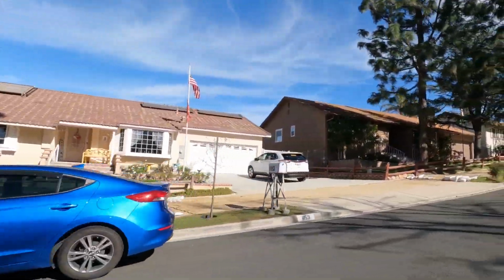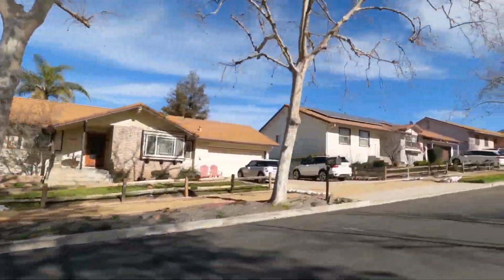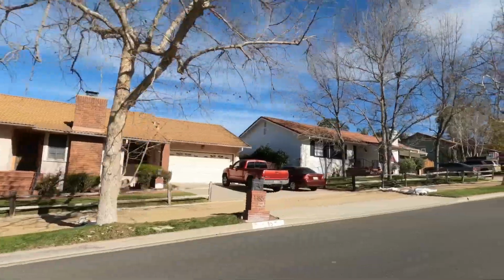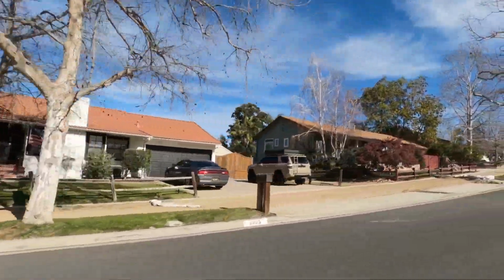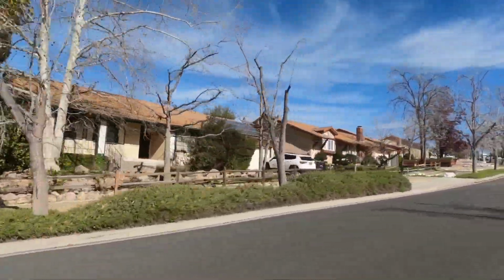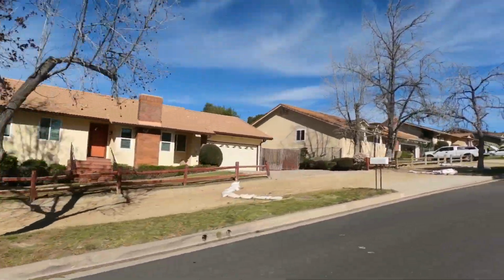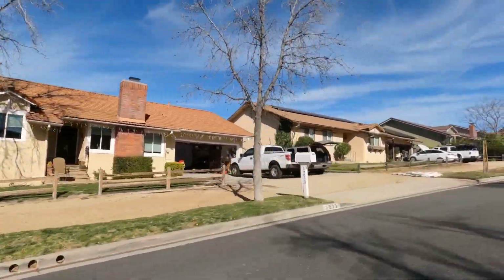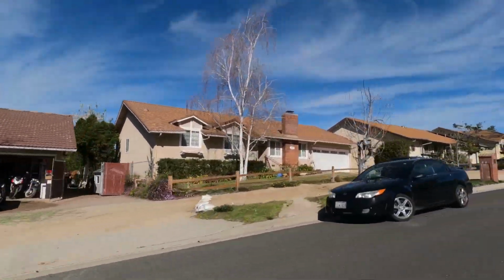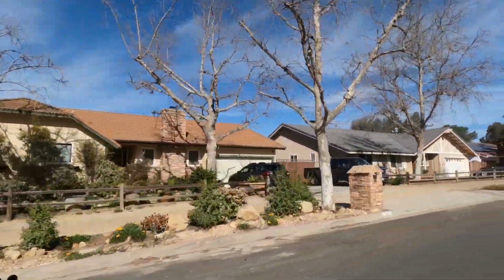Now, when you're purchasing a home in Bridle Path, expect to pay at least $1 million. Now, these homes are very nice. They are built in the 70s and 80s, so a little bit older, but you've got a lot of land on these, and it's one of the more desirable neighborhoods in Simi Valley. So you expect to pay $1 million plus on these. Bridle Path has 657 homes.